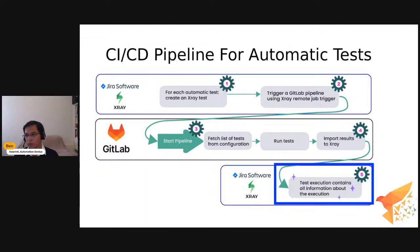Okay, and then when it's run, everything should be back inside Xray. So I hope I could explain this more or less clearly to you, and I would like to do a demo now for that.